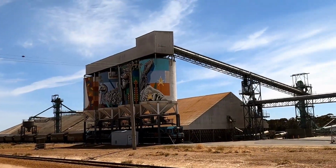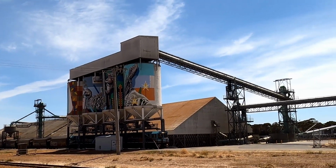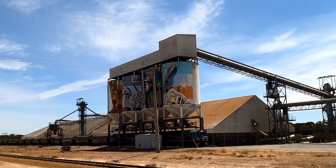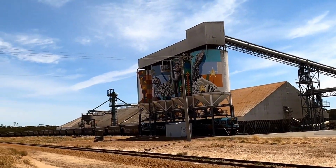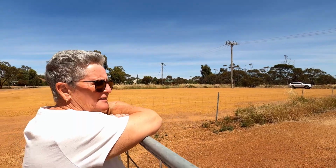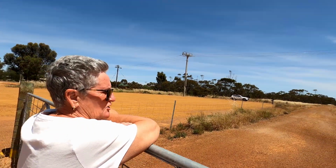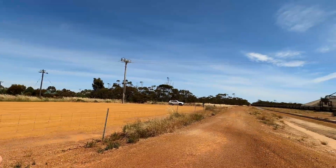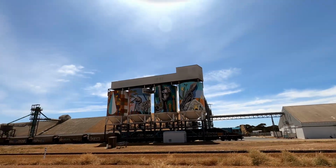So the train's sat there. We're not sure, because we're not obviously train people or wheat people, but the silos are there, so we're going to wait and see if it unloads into the wagons. At the moment, the train itself is sitting under the silos, so it can't unload onto the engine. No. So it has to move. So we're here to watch and learn. Been here about 15 minutes.